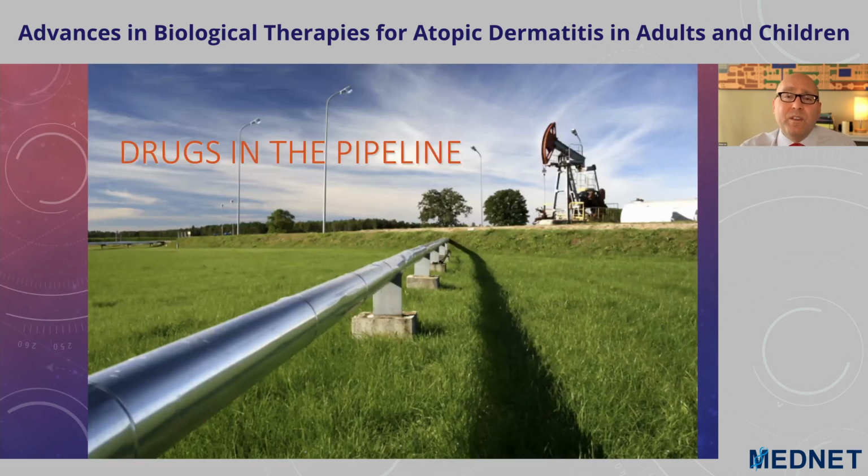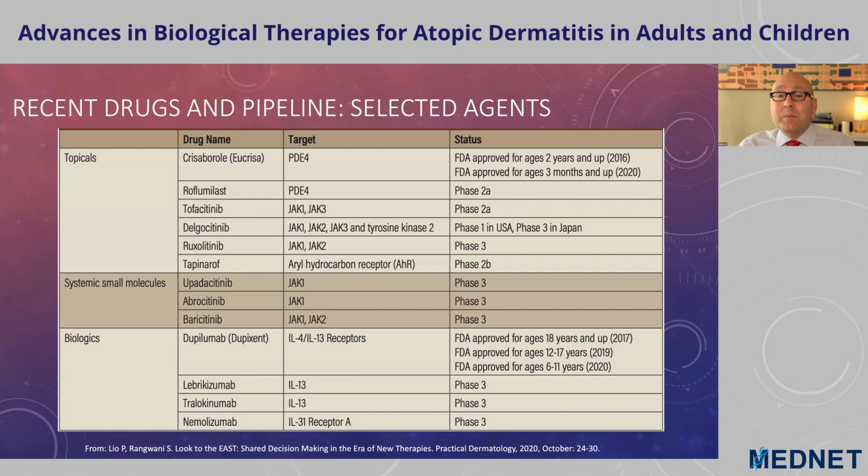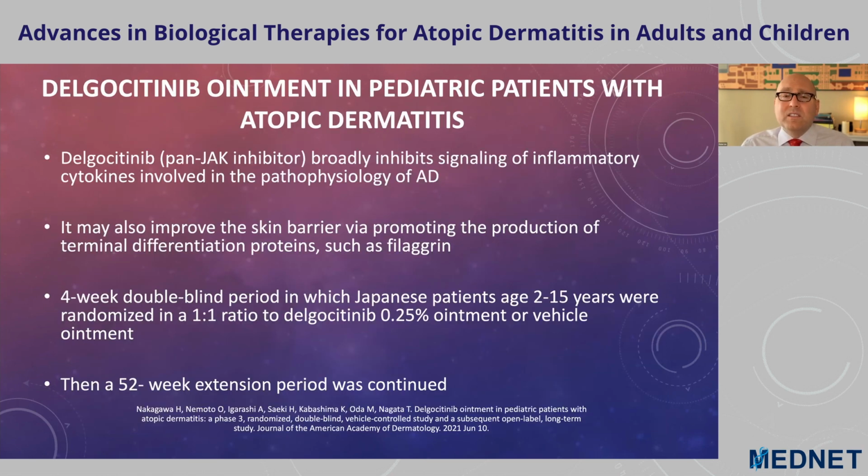But it is the tip of the spear. We finally have a really exciting pipeline. There's so much going on in the world of atopic dermatitis. It is frankly overwhelming. And this is like my favorite world to live in. We wrote a paper just last year and it's already falling behind, but I selected a couple that were in late stage development. And these include some of the topicals, like the ruxolitinib we just talked about, that has now come out, delgocitinib, of course, topical roflumilast, topical tapinarof, some systemic small molecules. The JAK inhibitors are all hopefully coming. They've all been submitted to the FDA. We're waiting on them: upadacitinib, abrocitinib, baricitinib, and then a whole bunch of new biologic agents, including lebrikizumab and tralokinumab, IL-13 inhibitors, and nemolizumab, an IL-31 receptor inhibitor. So let's delve into a couple of these so we can see what's going on.